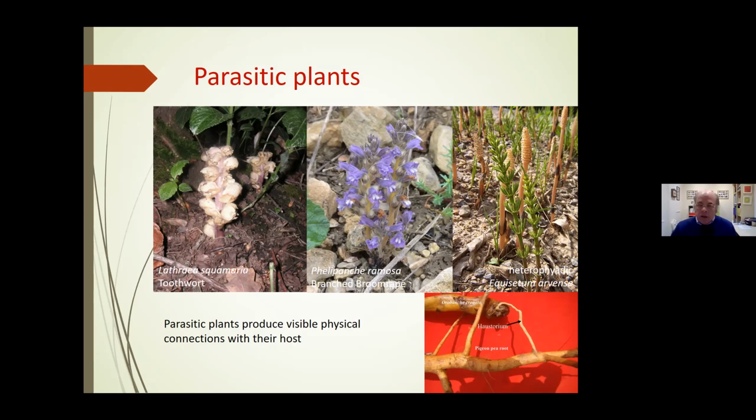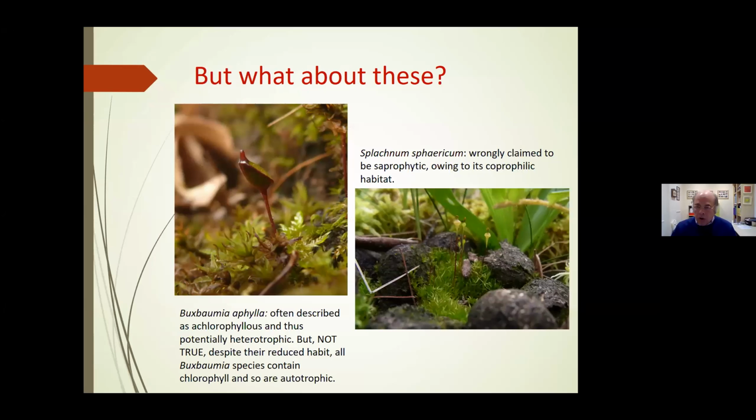So saprophytes then are none of these because they lack these obvious connections with the host. Some of the plants which have been claimed to be saprophytes include, as I mentioned earlier, the Buxbaumia. This is the little bryophyte on the left there. It's often described as being achlorophyllous, and therefore potentially saprophytic or heterotrophic, but it's not true. Despite its reduced habit, all Buxbaumia species apparently contain chlorophyll, so they are autotrophic.